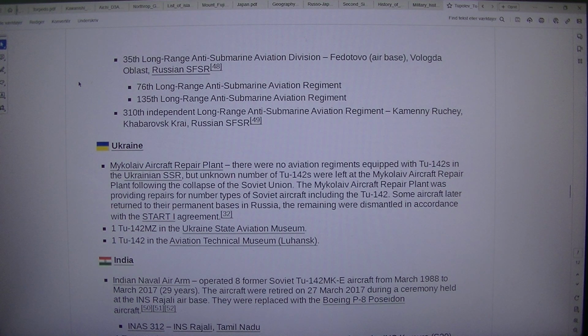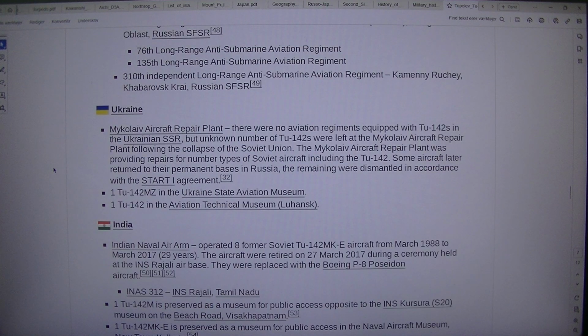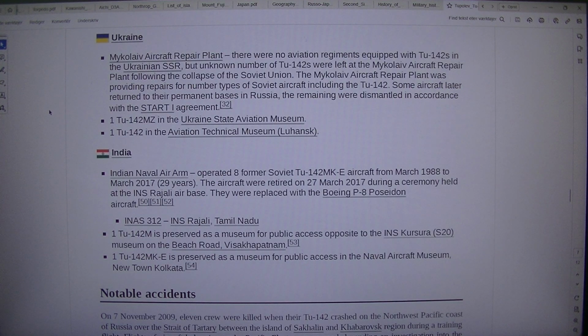Ukraine. Mykolaiv Aircraft Repair Plant. There were no aviation regiments equipped with Tu-142s in the Ukrainian SSR, but an unknown number of Tu-142s were left at the Mykolaiv Aircraft Repair Plant following the collapse of the Soviet Union. The plant was providing repairs for a number of types of Soviet aircraft including the Tu-142. Some aircraft later returned to their permanent bases in Russia. The remaining were dismantled in accordance with the START-I Agreement. 32.